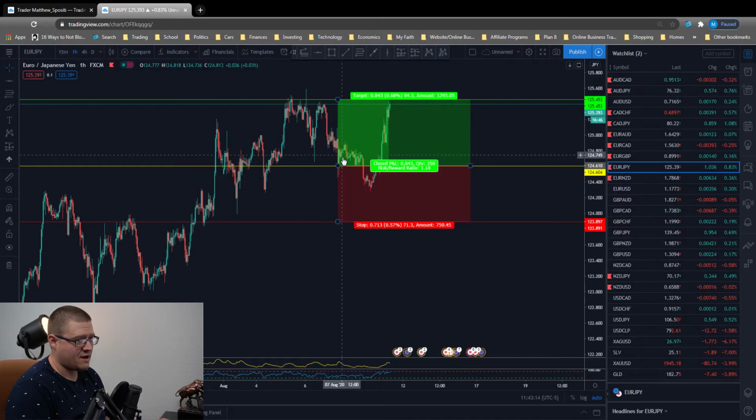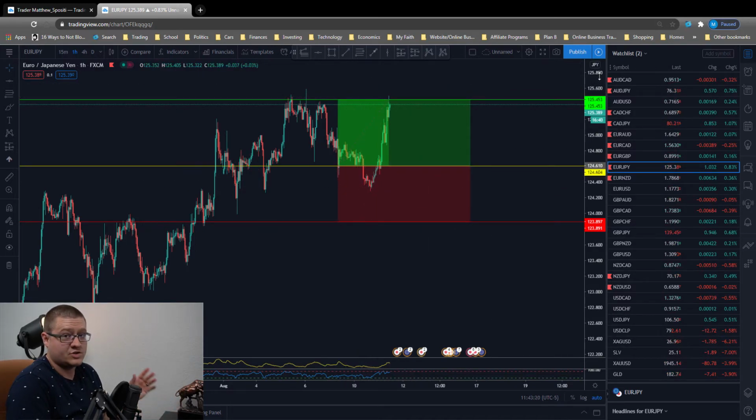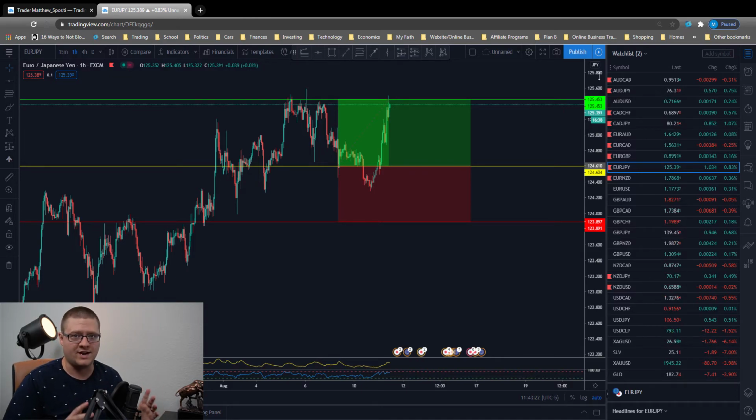We came down, hit the entry, and then we only went below the entry a little bit, and then we rallied, which was amazing. I love it when these trades work out this way. It's so painless when it does.